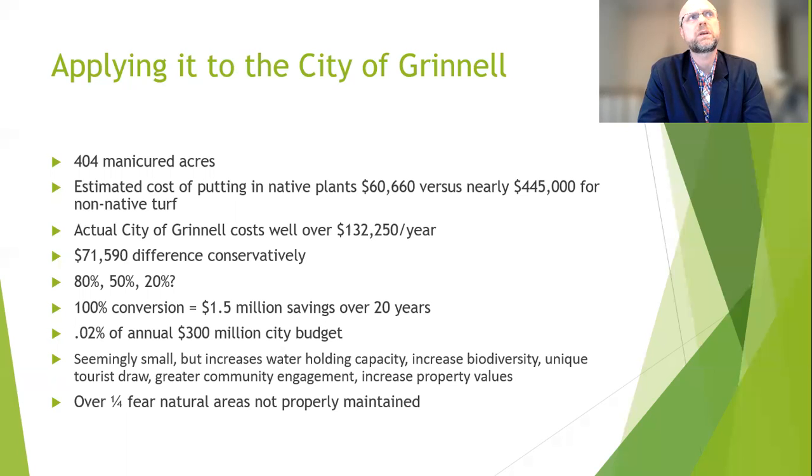The one thing that I do want to mention here is that there was one study that aligns with anecdotal evidence from our community as well as plenty of others, that there's a fear amongst a quarter of Europeans who were surveyed in one study that these kind of natural areas won't be properly maintained, comparing that to manicured lawns.